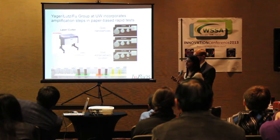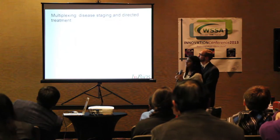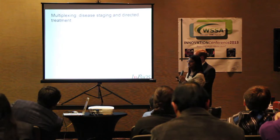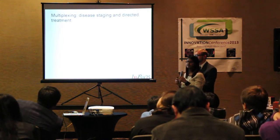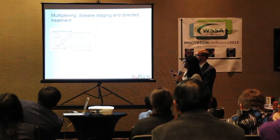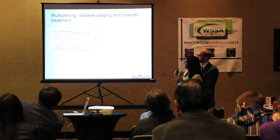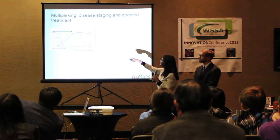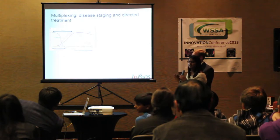Also, multiplexing is an option that we're interested in pursuing in the future, and this would be useful for staging of diseases and also implementing more directed treatments to patients. So here was back to the image of the virus or the dengue cycle. And you see that antibody shows up at one part, antigens show up at another part. So at a given time when you're sick, you're going to see different things in the patient's blood. So if you're only looking for one species, you might miss whether they're sick or not.